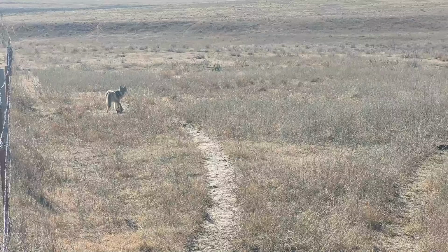I have YouTube videos of this location. Just looks a little different from the angle. But we have a nice fence line. We have trails leading to it. Definitely, I could set a couple sets here, and then I could also catch them down by that draw further down.